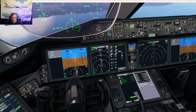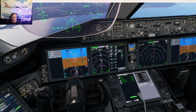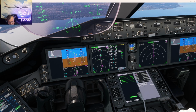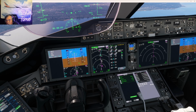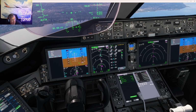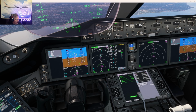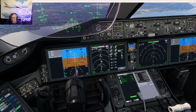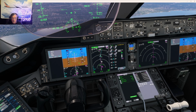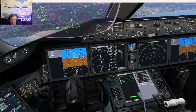Autobrakes are medium. Spoilers are armed. Localizer capture, glideslope capture. I can put 4,000 in the window for the missed. Alright, speed below 230, you can go flaps a little further. We can go all the way to flaps 25. 170 till 5 miles.